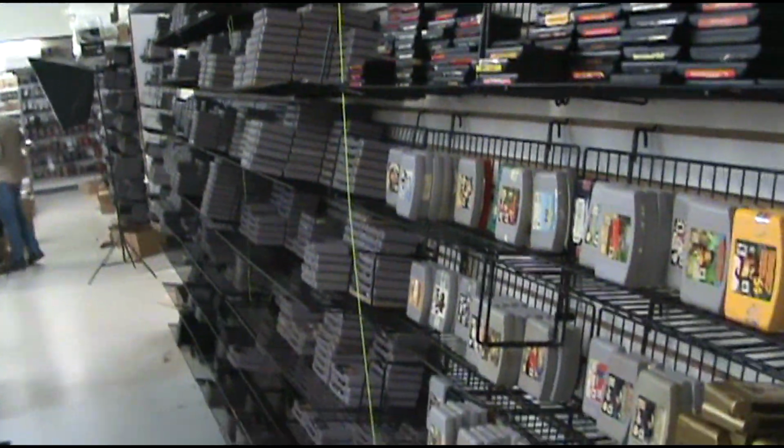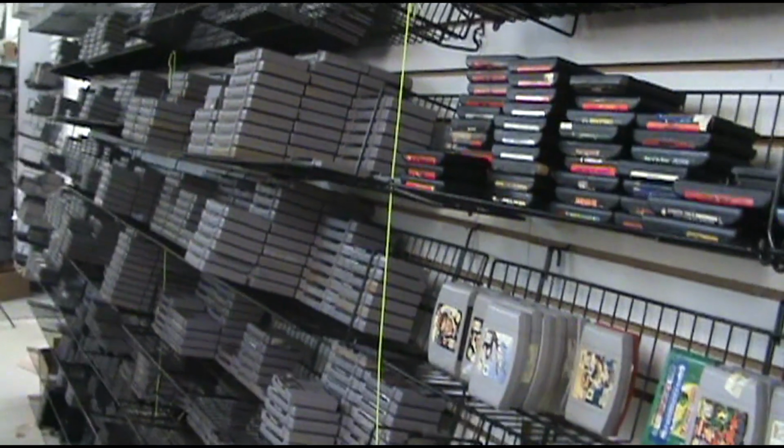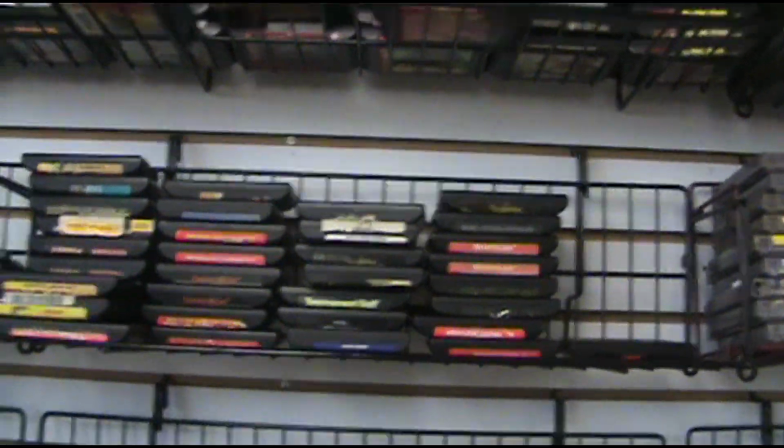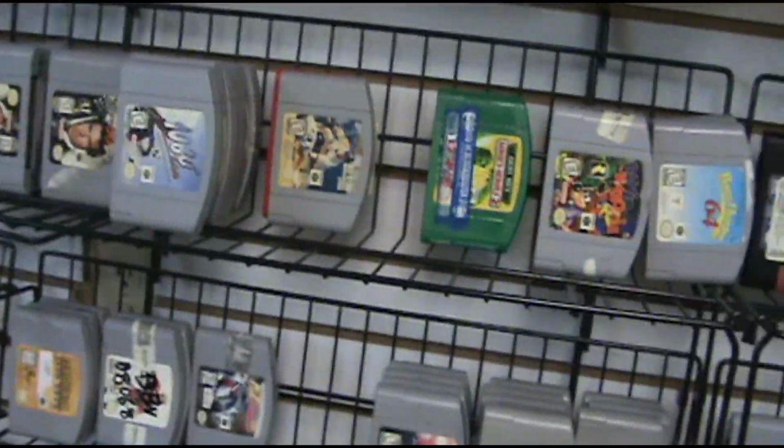This is dkoldies.com. This is a warehouse, and it's a nice warehouse of collections of old games that they sell on their store. They're really good at their job. They really do a fine job, and they get you the best games that they have in stock.